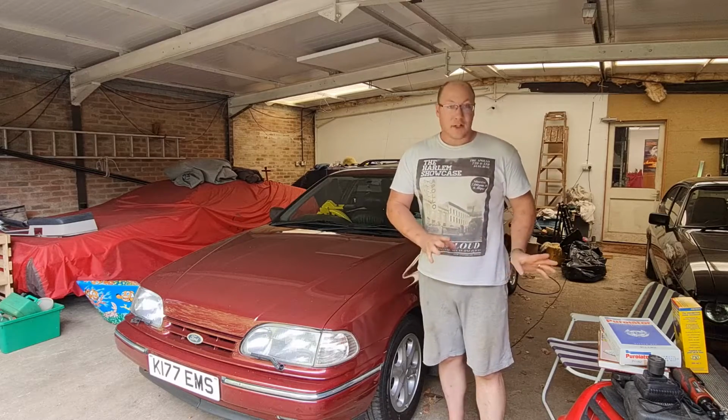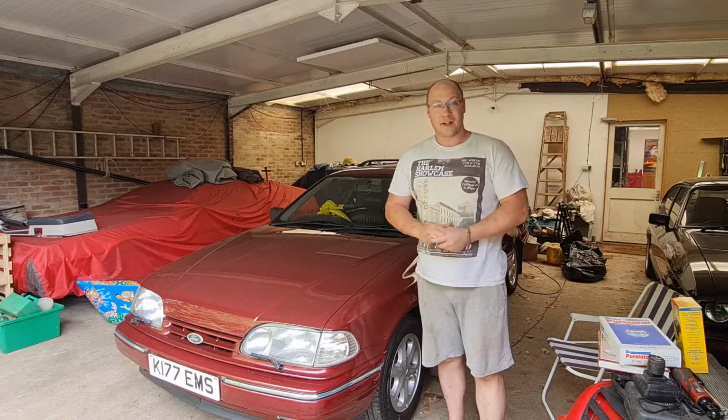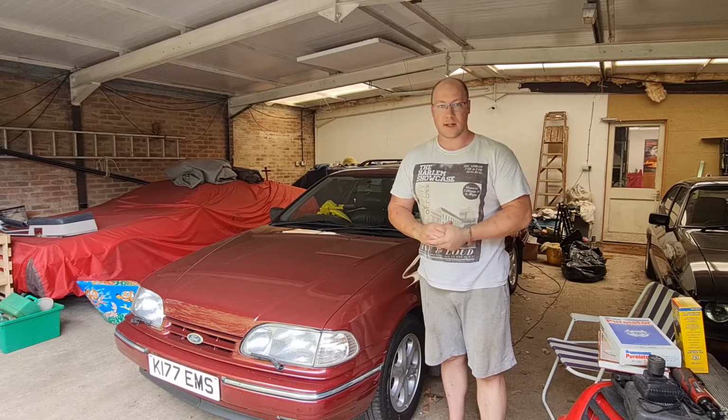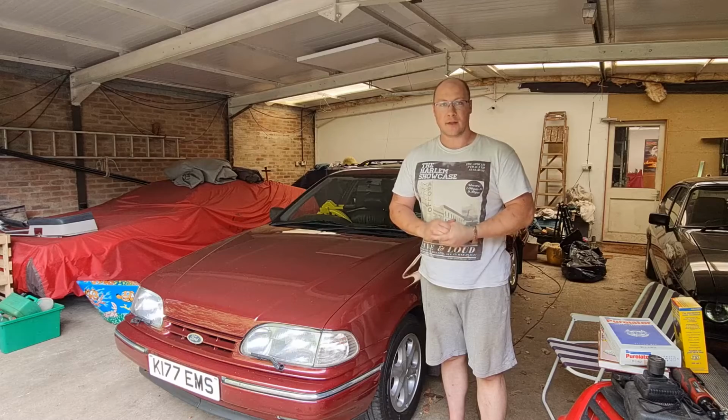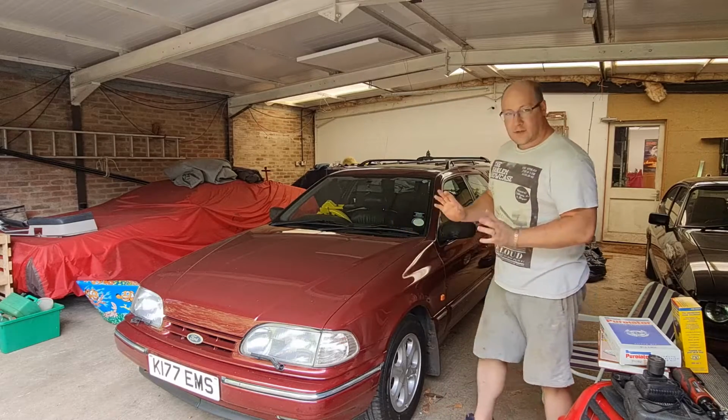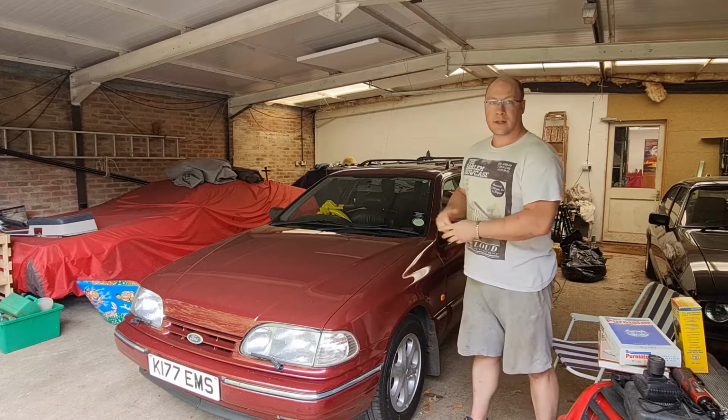The gearbox I've never done, so that's going to be a voyage of discovery. We'll see what we can do with that. We've got to take the sump off. The filter is housed inside there. Obviously we've got a new gasket to go on and all that sort of thing. So let me give you a quick tour around the car and then we'll crack on and get some work done.